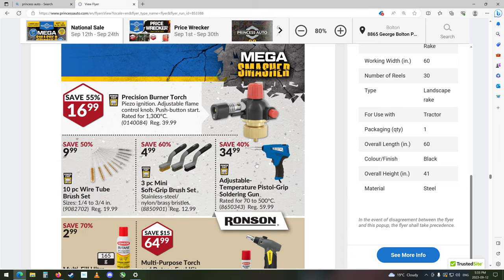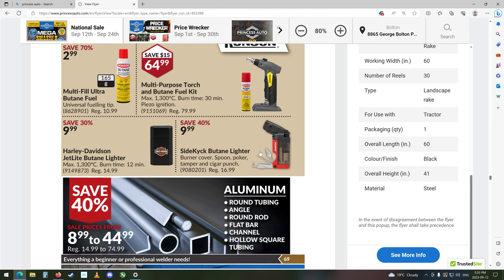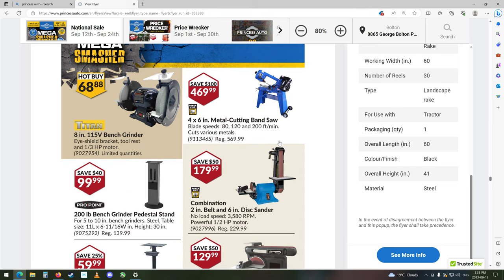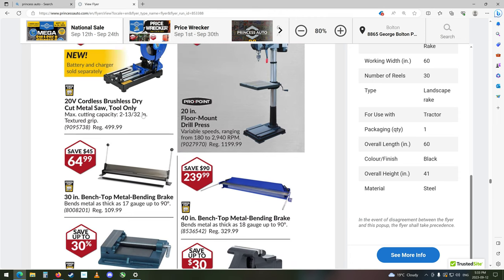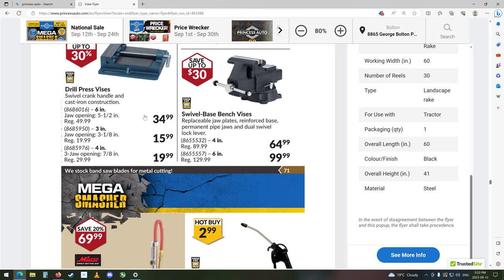Some more brushes and stuff, soldering guns, butane little torches, that's all right. It's expensive enough, though, for that. Ronson stuff's pretty good, though, usually. That's a neat little one, too, like a micro torch butane lighter. Bench grinder pedestal stand. Holy smokes. That's probably for this guy here. Sanding things, drill presses, brakes, drill press vices, regular vices.